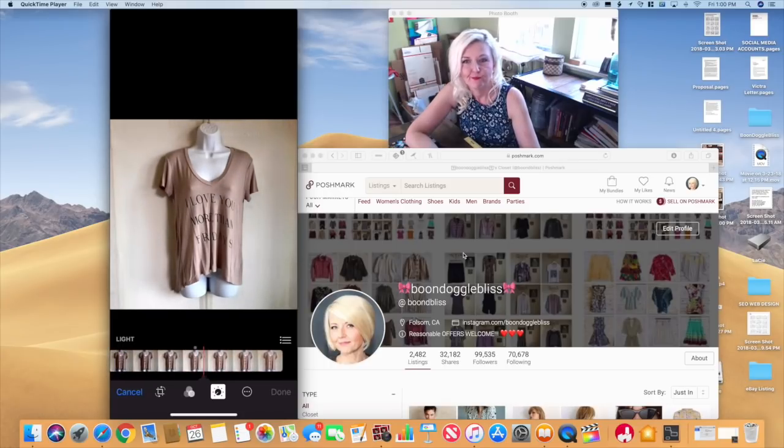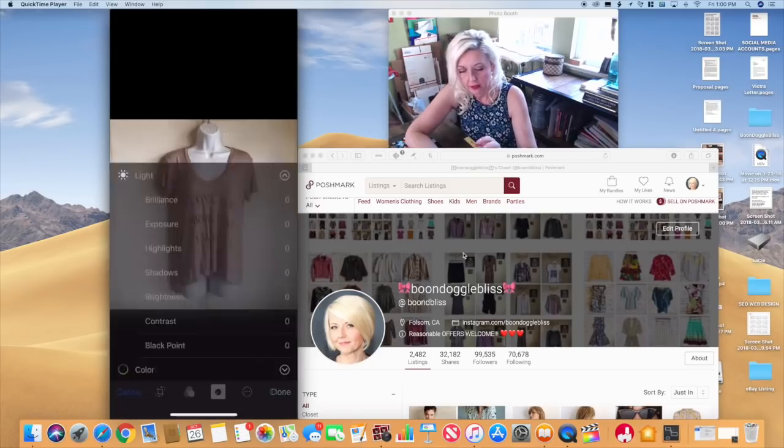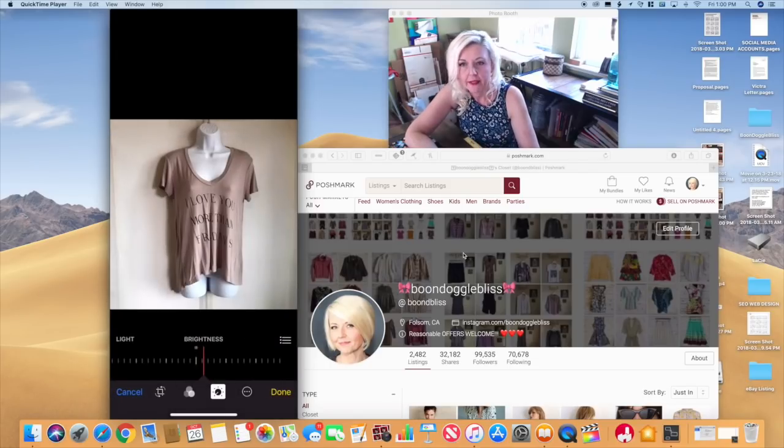Not much. Not much, ladies and gentlemen. The shadows are still there and not much is happening. So I'm putting it back. And once again, let's do brightness. Brightness brightens it up a little bit, right? Let's do exposure.